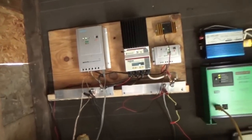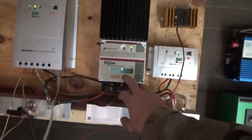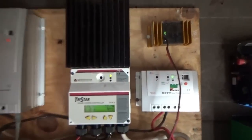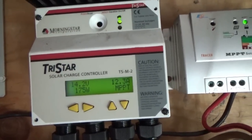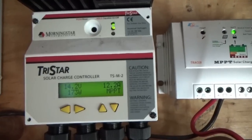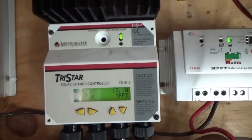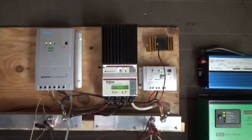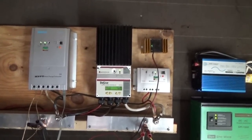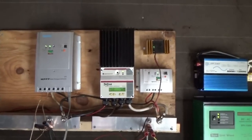The freezer's been running all day, and we have 14.3 volts. 181 watts coming in, and the Renogy has 13.6 amps, so about 400 watts coming in, give or take. Decent amount of power coming into the tiny house on wheels today.